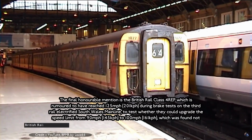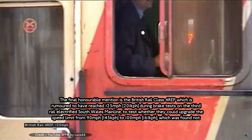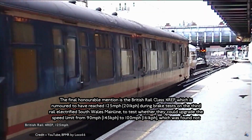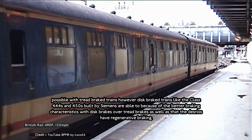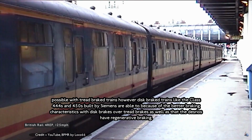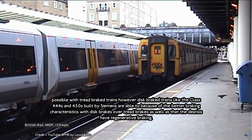The final honourable mention is the British Rail Class 411 4-REPs, which is rumoured to have reached a speed of 125 miles per hour during brake tests on the third rail electrified South Wales main line to test whether they could upgrade the speed limits from 90 miles per hour to 100 miles per hour, which was found not possible with tread brake trains. However, disc brake trains like the Class 444s and 450s built by Siemens are able to because of their braking characteristics with disc brakes over tread brakes, as well as the fact that they have regenerative braking.